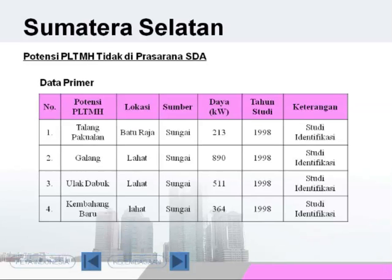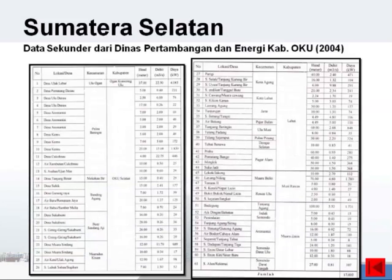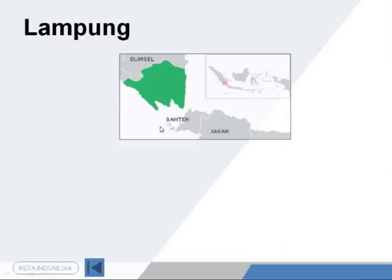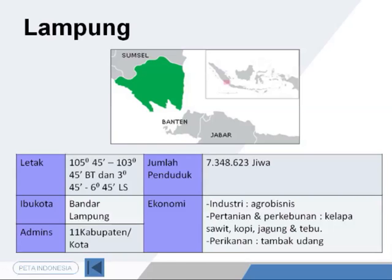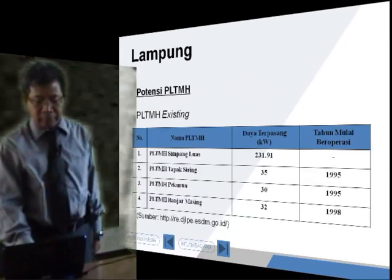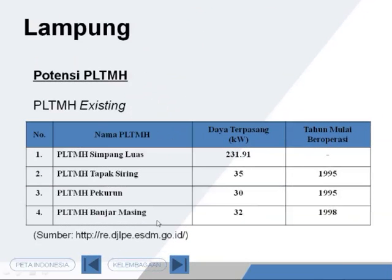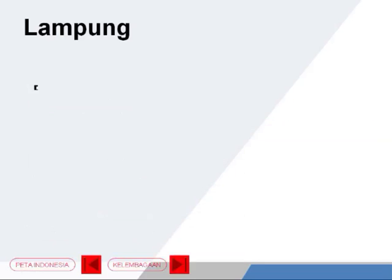In Sumatra Selatan, we already have several micro-hydro plants developed here. In Lampung too. Look at this in Lampung. We have PLTMH Simpang Luas, 231 kilowatt. We have also Banjarmasin, 32 kilowatt, 1998. That means the development continues, every year we develop micro-hydro.